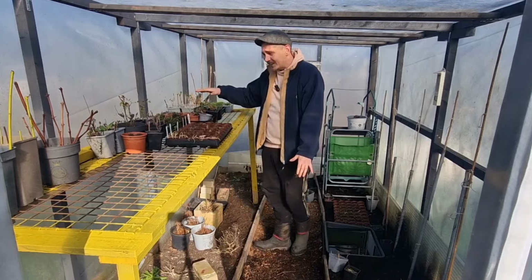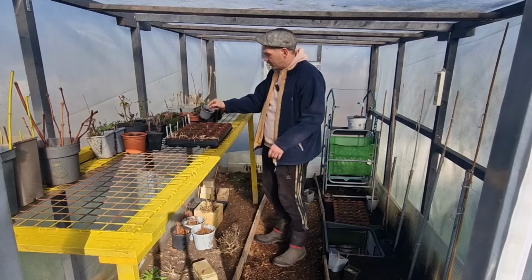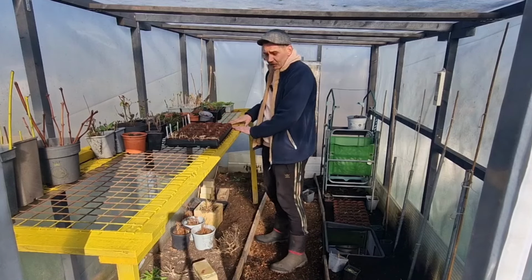But then the cuttings and everything on top, they're doing brilliantly. I will take you through. I think this strawberry is gone, so we will just have a sort out to make sure everything that's left on the bench is living.